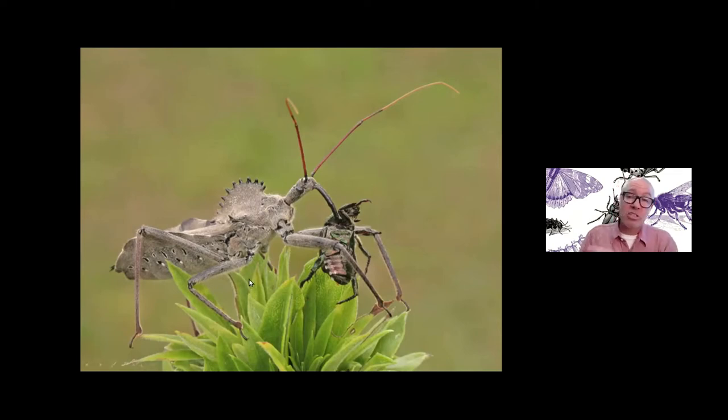Remember all the good juice that circulates throughout a bug's insides, inside that exoskeleton. Some true bugs, some hemipterans, use their dagger to pierce plant tissues and slurp up plant tissues. So some true bugs are pests of plants. And some are just out there eating other insects, eating plants, not causing any problem at all, just being a member of this particular group of insects, the true bugs.